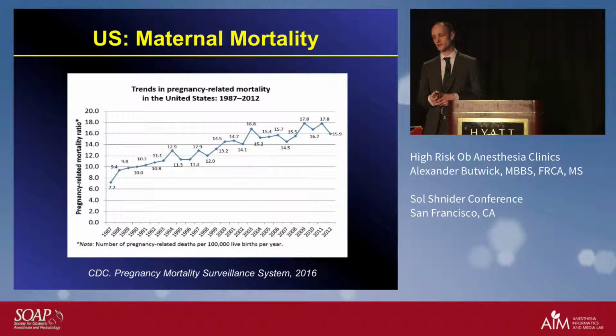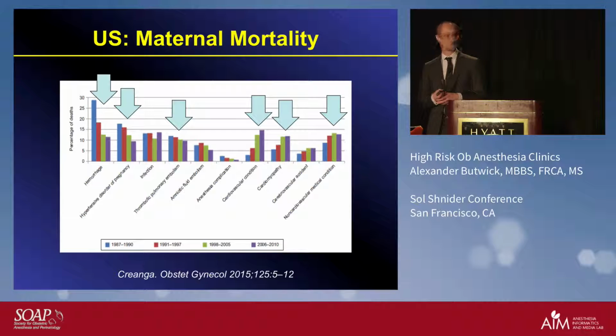What are the causes of death that women are experiencing in the US? This is a recent publication by the CDC in the Green Journal, and what we're seeing is a change in the etiologies of causes of death in the US. Back in the late 80s, we saw more traditional causes of death being the most prevalent, so hemorrhage, hypertensive disease, and preeclampsia. Now the proportion of deaths occurring from those conditions is going down, and we're seeing a greater proportion of women who are dying from cardiovascular disease, cardiomyopathy, and non-cardiovascular medical diseases. These are medical diseases that hopefully the obstetricians and we are knowing about well in advance of the due date, so that we can potentially have an influence on and mitigate them if we're seeing these patients early on.